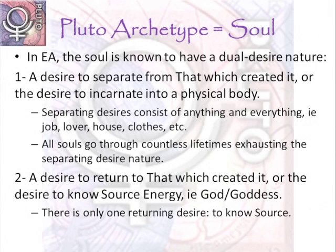And when we come into this physical realm, these separating desires are actually what keep us spinning into the physical world so many times, or spinning on that karma wheel or hamster wheel, as the Eastern philosophers like to say. Separating desires consist of anything and everything that we want to bring into manifestation, and some things we don't want to manifest. But simple ones: job, lover, house, clothes, etc. And again, in natural law, all souls go through countless lifetimes exhausting that separating desire nature.